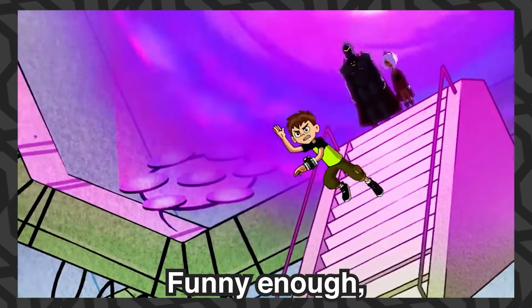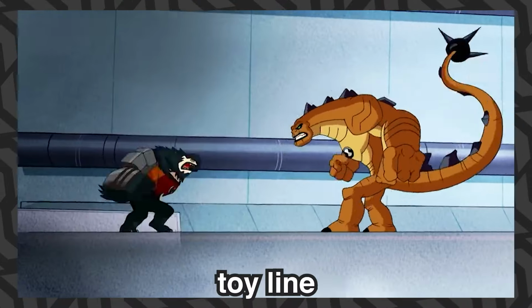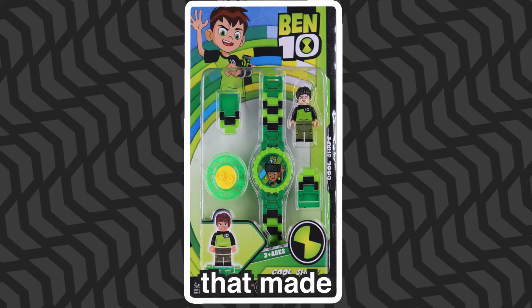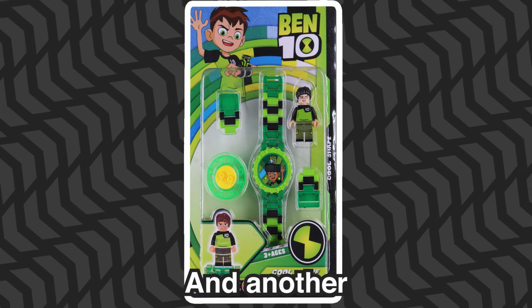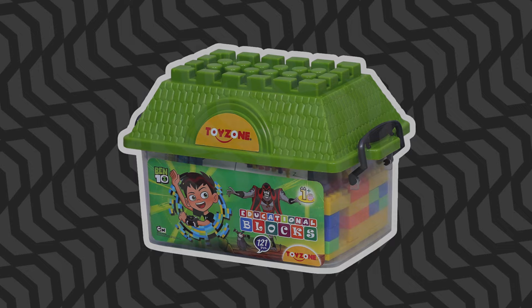Because to a kid that only bought LEGO back then, these felt like a copy, and I'm guessing most people felt the same way. Funny enough, I was curious if the Ben 10 reboot from a couple of years ago had a construction toy line from any brand, and I found a LEGO knockoff brand that made a Ben 10 watch, and another company that made this, but I wouldn't really consider these toy lines.